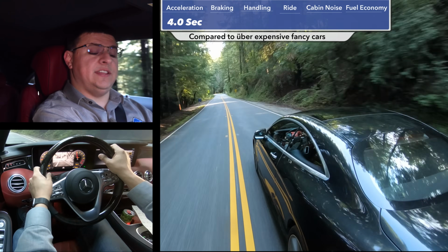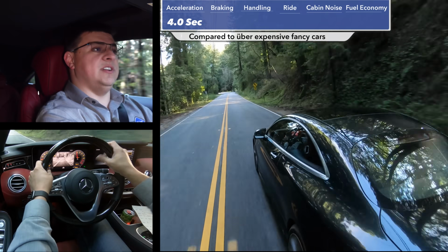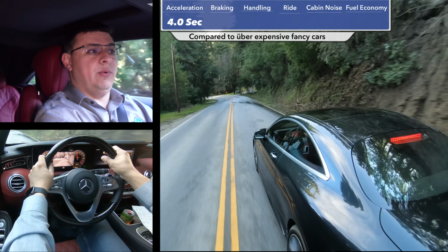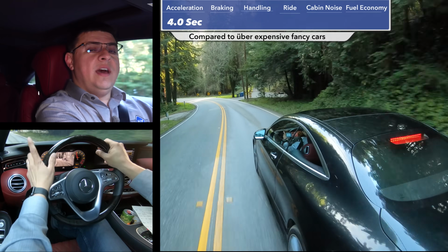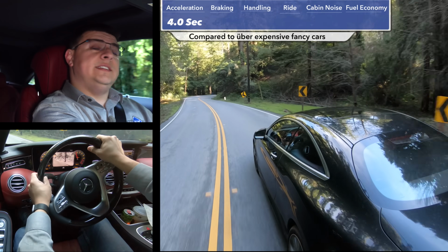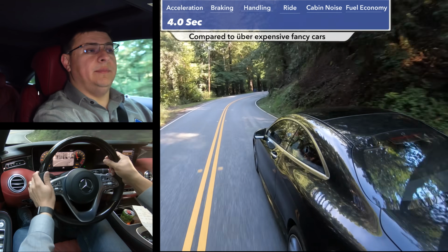If you get an S63, that's actually going to be the fastest version of this. That will go 0 to 60 nearly a full second faster at 3.2 seconds 0 to 60. Oddly enough, the most powerful engine option, which is the bi-turbo V12, is actually a little bit slower than that because it's a little bit heavier.